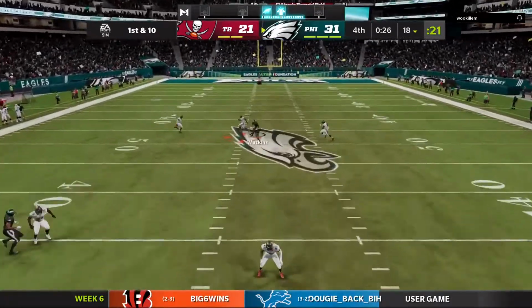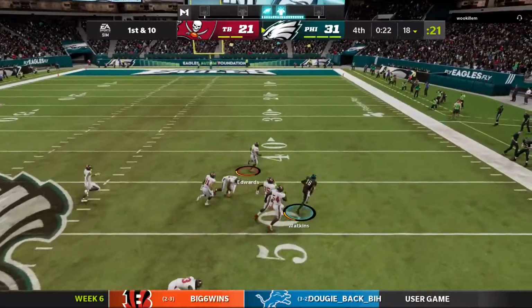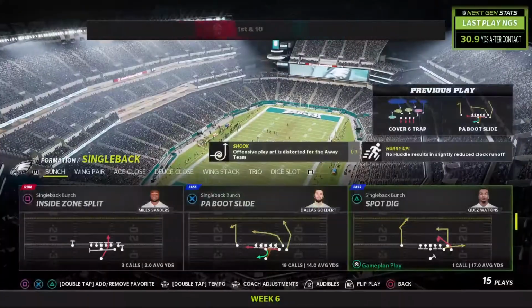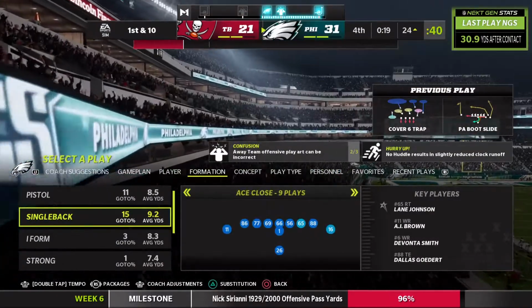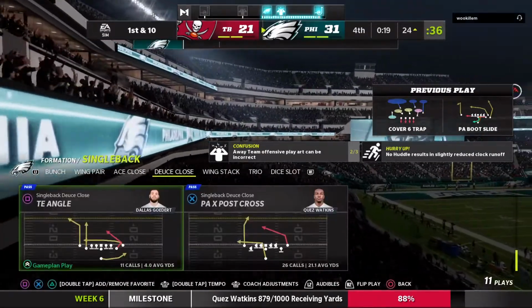Going deep here for Watkins. They got his man, complete, and all the way down to the 24-yard line. The Eagles are going to take the first of their timeouts. It's just their first. They've got 2 more to use here in the final stages.